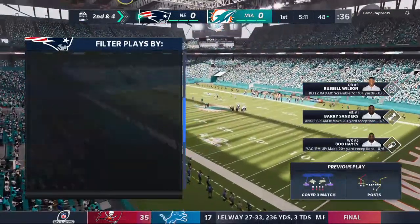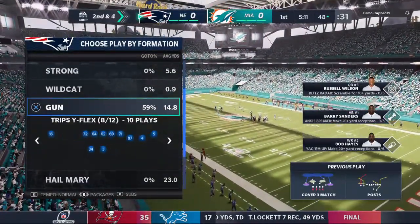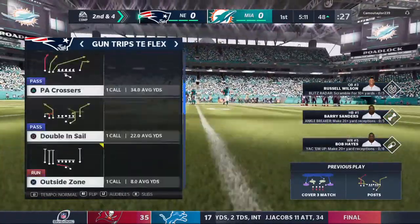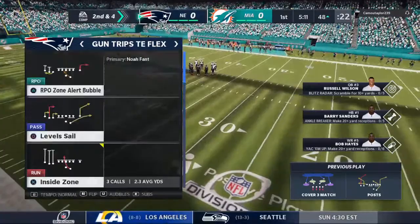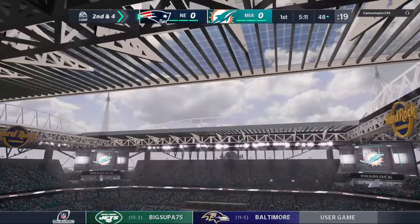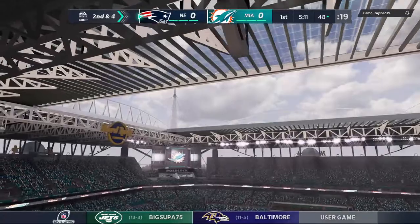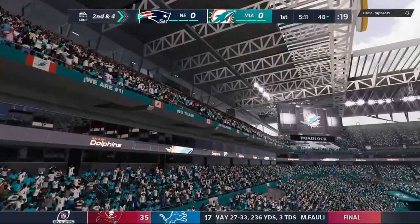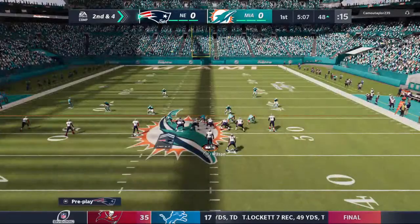bounds. Pass complete to Jonnu Smith, out of bounds at the 48-yard line. It's a pickup of 6. Brings up 2nd and 4. Six yards was the pickup on the last completion, so here's 2nd and 4.